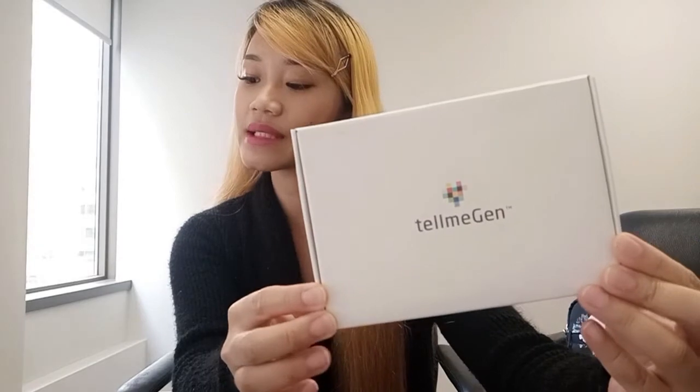But anyway, there were a couple of choices that I've seen. The most popular ones are from 23andMe, and there's also one from Ancestry.com, I think, yes. And then there's one here that's not as popular as the others, but it's more comprehensive when I checked it out. It's called TellmeGen. So this is how the packaging looks. It says here on the Amazon website, it's a DNA test kit, health and ancestry, 330 plus online reports, the most complete DNA genetic testing kit.